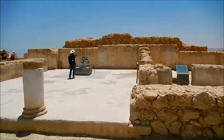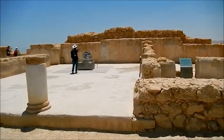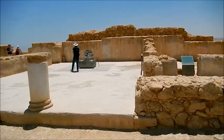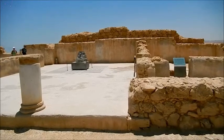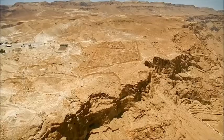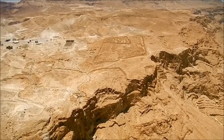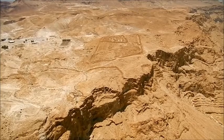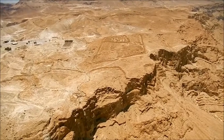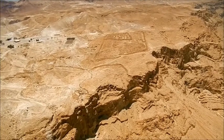This is facing south. It's called the Northern Palace on the north side of Masada. The remnant there, the rock rectangular formation, is on the western side of Masada, and that was a Roman encampment as well.